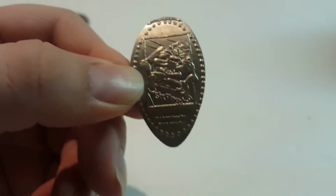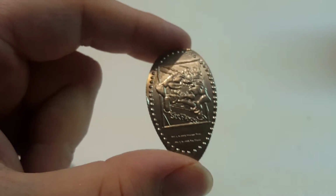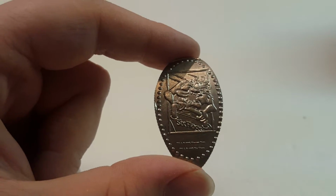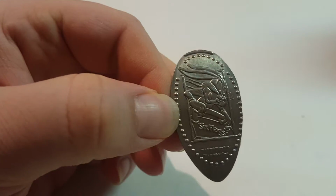Next one is a quarter. This costs 75 cents. So you got the 1 quarter back. It's a Taz, and it's a Six Flags quarter. Yeah, I've never seen these quarter ones outside of Six Flags. I think I only have like 2 of them. This one's Bugs Bunny.